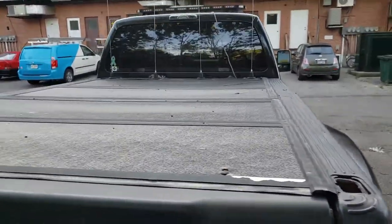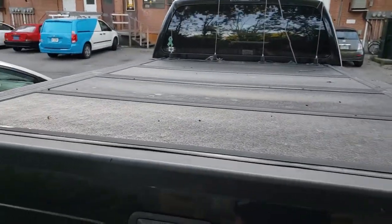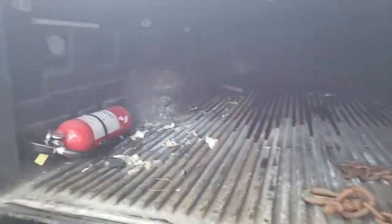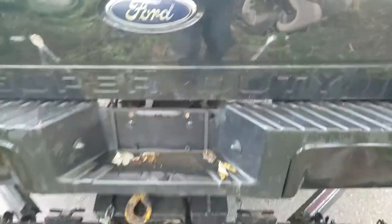Taillights are good. It is equipped with a bed cover, which seems to work nicely. Has a bed liner in it. Seems to be in decent shape. No rust in the tailgate. Bottom of the tailgate area looks pretty solid. Tailgate operates as it should. It locked properly. All those.